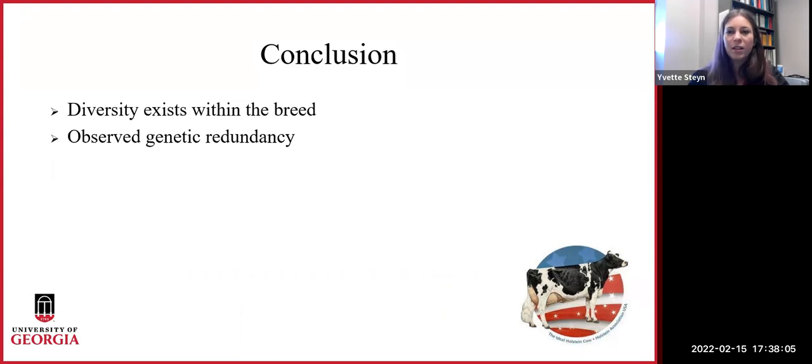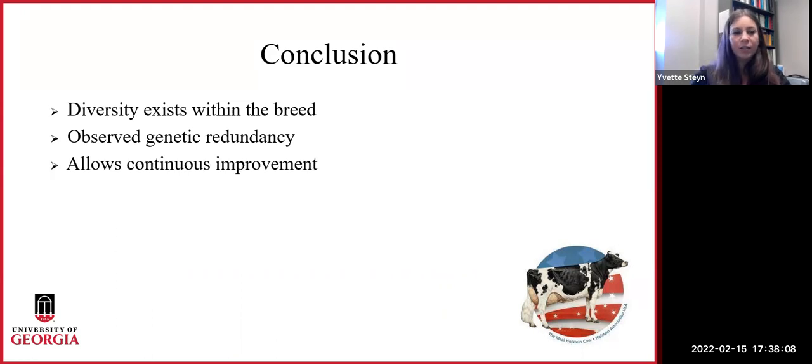In conclusion, based on this study, I could find diversity within the breed, and I observed genetic redundancy within them. They have changed differently. This is good news for us because it allows continuous improvement in the population, which is a concern. It's been increasing a lot, and how much can we still continue?